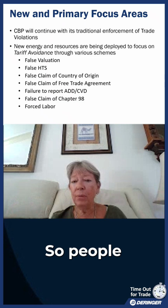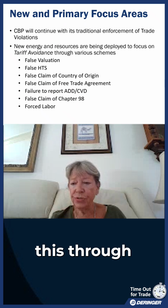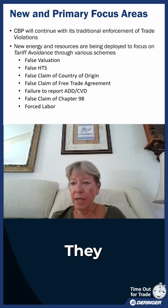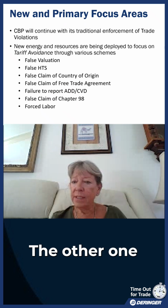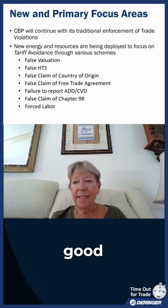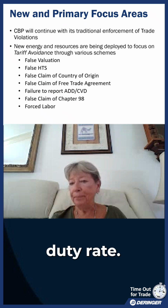So people want to avoid having to pay these duties, and some people are doing this through illegal schemes. One of them is false valuation. They undervalue the goods so that they can pay less duty. The other one is that they fake the harmonized tariff number, and it doesn't really reflect the actual good. And that could be because another tariff has a lower duty rate.